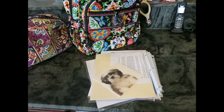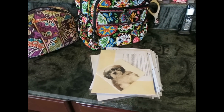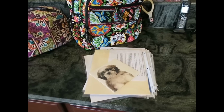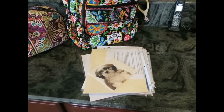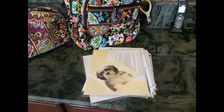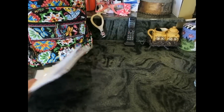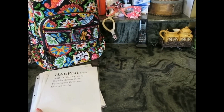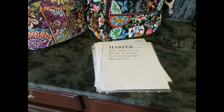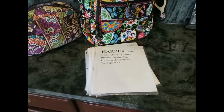The reason why I'm not bringing the whole binder is because, like I said, I do have a pet sitter that does stay here with my other pets. So if she would have to bring any of them to the veterinarian, she will need to know where that binder is and be able to just bring the binder with her. So that's why it's really important that if you're traveling with your pets, you take along their medical records, because God forbid, you never know what could happen.